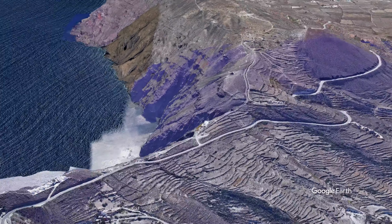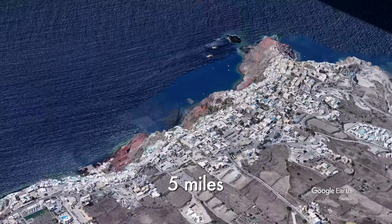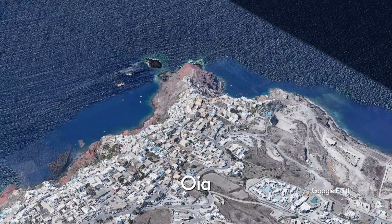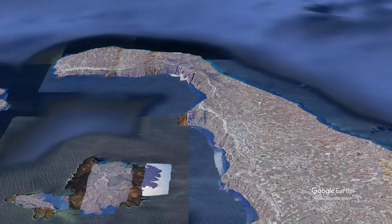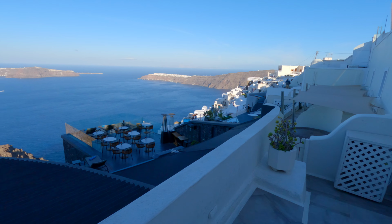The distance from Imerovigli to Ia is about 8.2 kilometres or about 5 miles. If you're staying in the main town of Fira, the walk to Ia is about 10.5 kilometres or 6.5 miles.